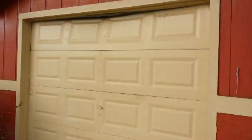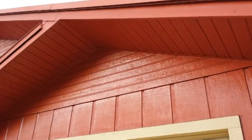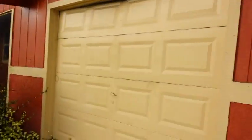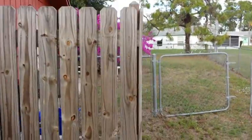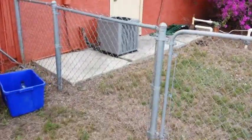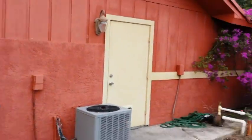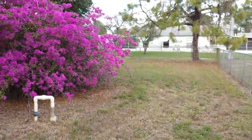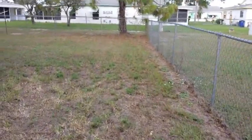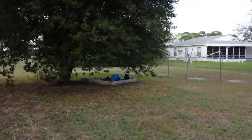Garage door has a little bitty kink in it here. You might be able to straighten that. And close-ups, you can see how nice the paint job is on here. And this is a fenced yard too. As we come around here, I want to show you that it looks like at least an updated AC. That is not a very old AC that's on there at all. And I'll walk around the backyard here as we come around. Fence, and the whole backyard is fenced, as you can see. Got a nice big tree here, a little clothesline there.